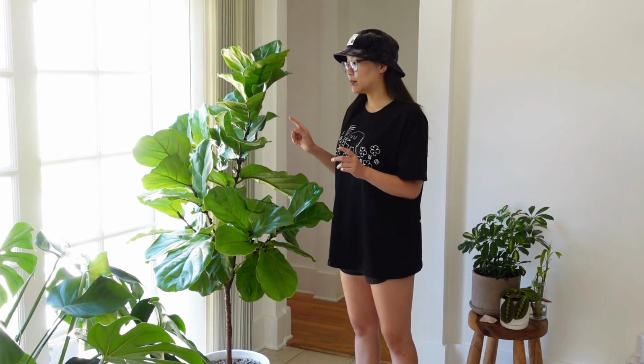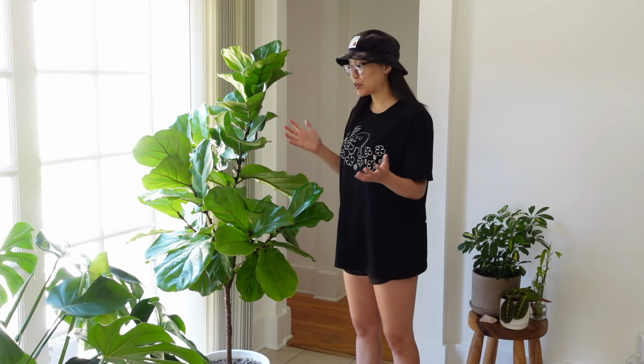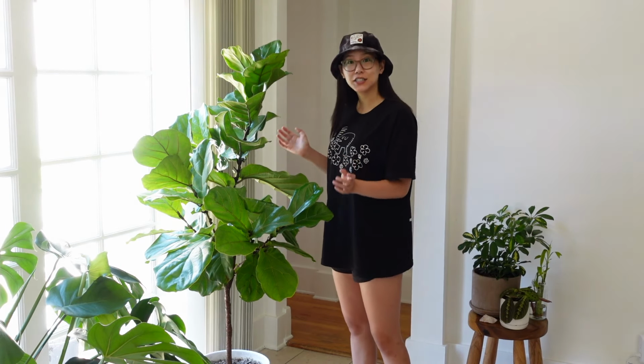His name is Fred. I originally got him to live in my living room, but it wasn't sunny enough for him, so I moved him over here and he is thriving. At first, he used to have a lot of brown splotches on his leaves. Then I watered him less and that fixed the problem.